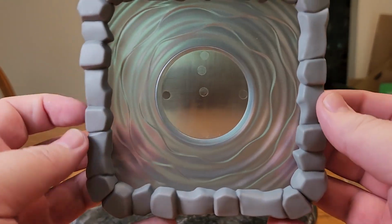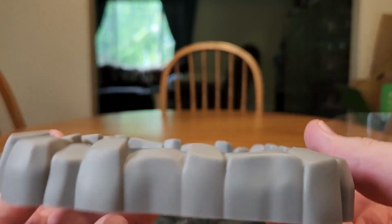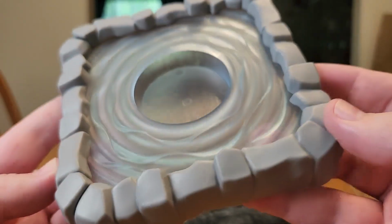Go. So there is her base. You can see the nice rippling water effect. You've got the rocks on the side. Again, the rocks are just plain boring gray, no shading or anything. They do feel a little bit more textured maybe.